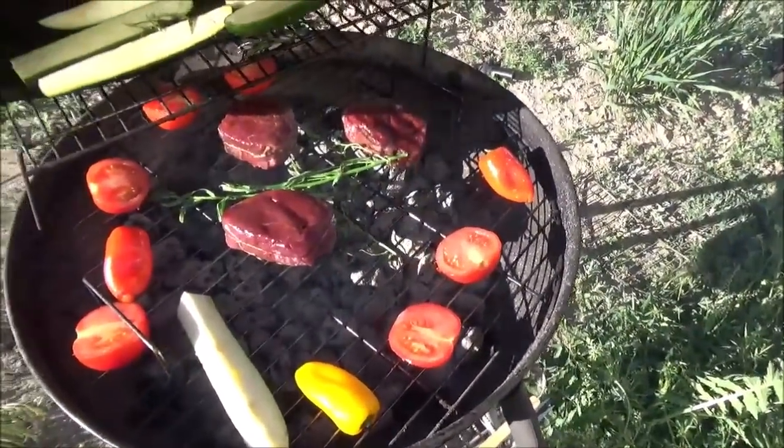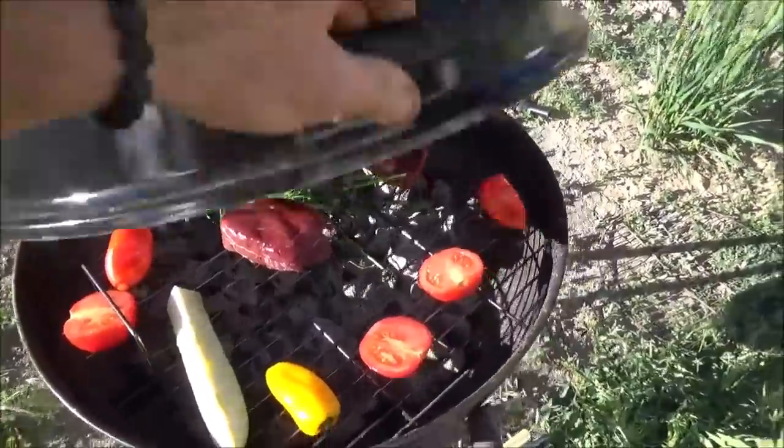So, delicious. Grandma's waiting. Beautiful day here.